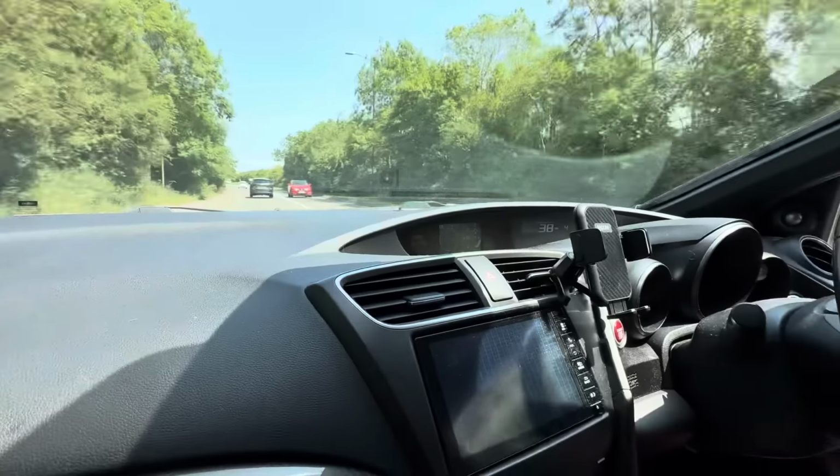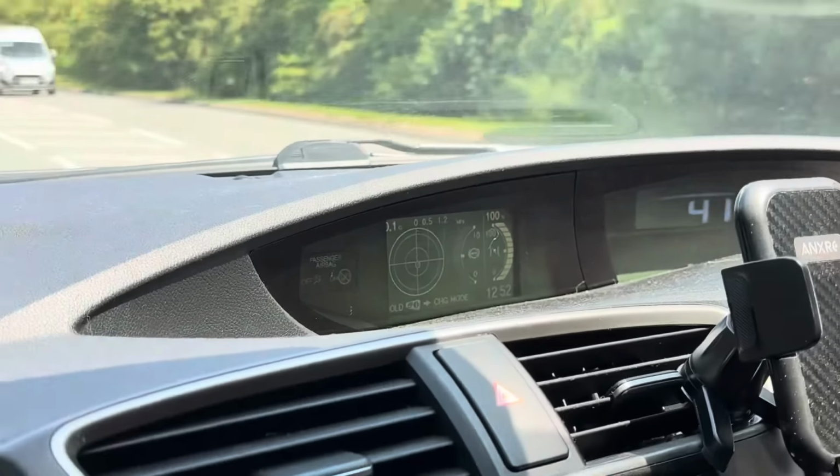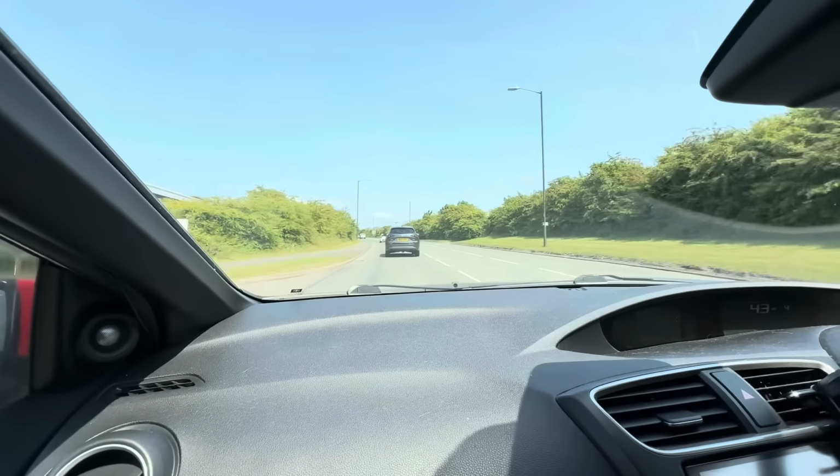Yeah, it's nice in here. What's that little thing there? That little gauge in the middle. I like that a lot. Looks like a target off Star Wars.